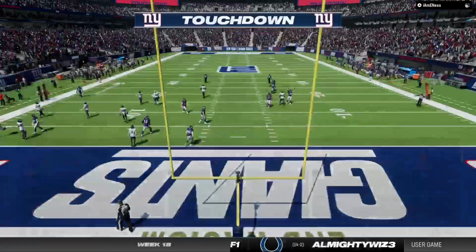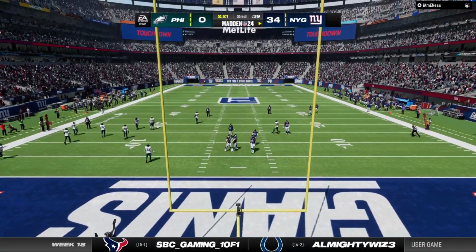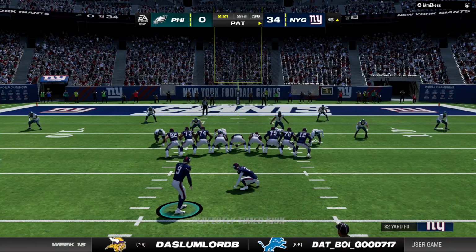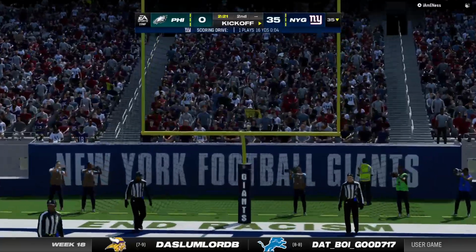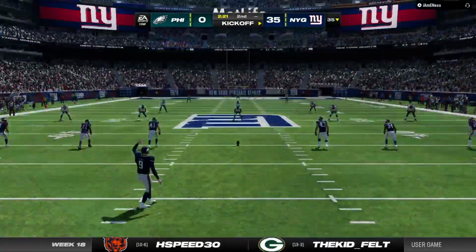Touchdown, Giants! Jalen Hyatt, touchdown number 18 on the year. And the Giants are able to strike quickly to add on to their lead. Extra point try good by Gano. And the rout is on here in this first half.